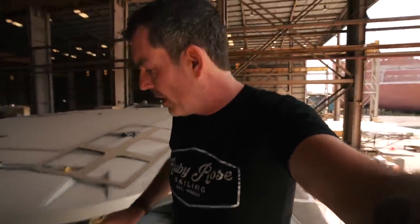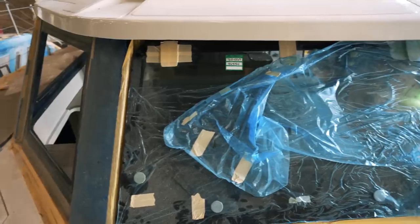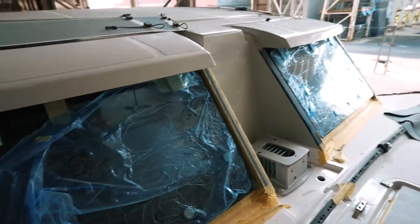But firstly, the thing I promised you, and I'm going to show you this from inside and out, and it is very difficult to show this on camera. The windows, the big opening four windows, are all in place. They are sizable and beautiful. Now these, the hinges are not attached.